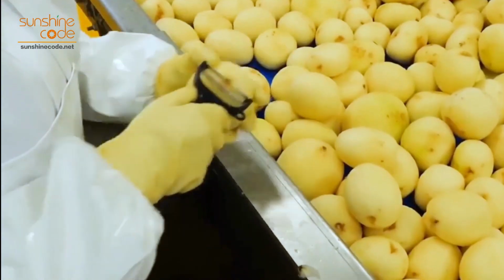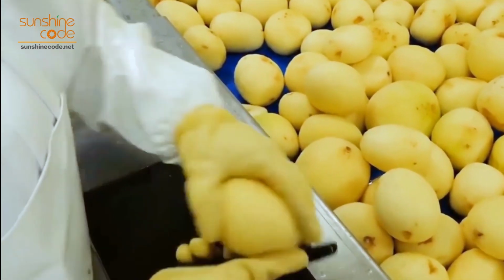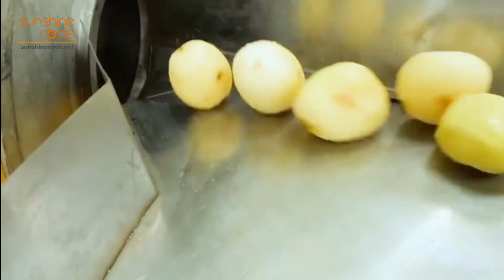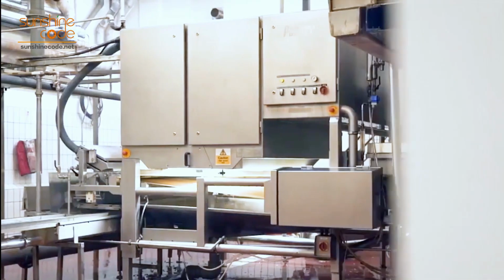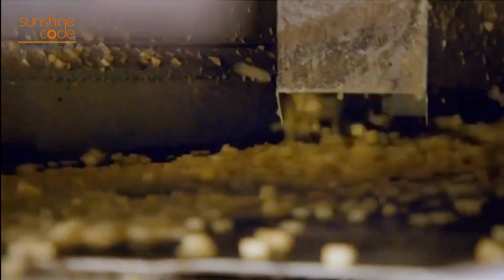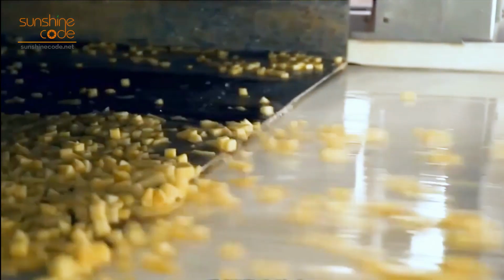The selected potatoes are then peeled and cut into uniform sizes, ready for further processing. Once the potatoes are thoroughly cleaned, they undergo a meticulous peeling process using advanced automated equipment. This ensures that each potato is peeled perfectly, maintaining its quality.